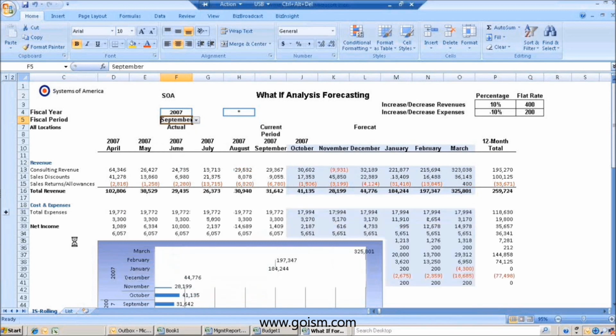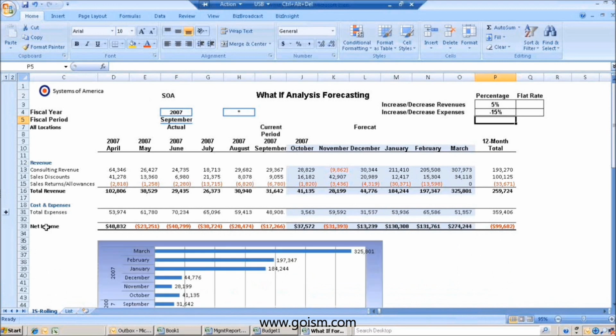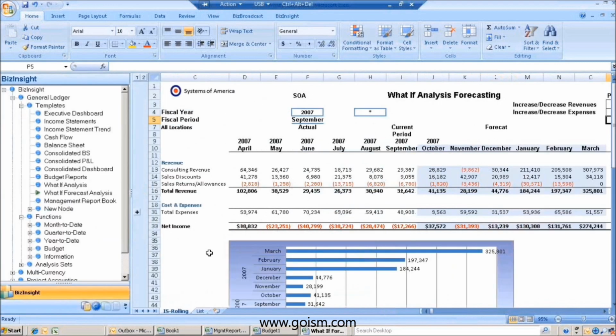And so we've got our traditional income statement, but I also have the ability to do a what-if scenario. So we've got a scenario against revenue and one against expenses. But certainly, since this is Excel, you could do it on a line-by-line basis. So this just allows you to do your what-if. So maybe I want to increase revenue by only 5% and increase or decrease my expenses by 15%. So you can do those what-if scenarios. So again, really easy to do in Excel.